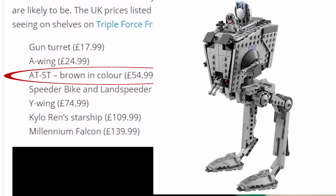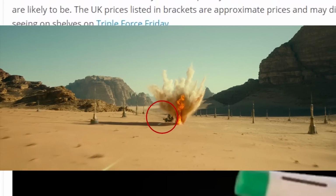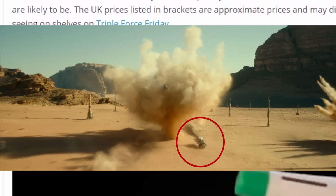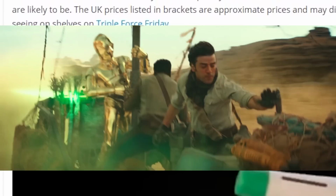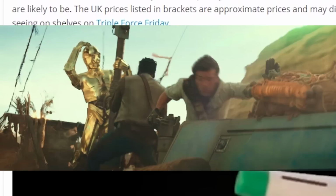But this is a playset, so they'll probably still be fixed legs, though I do have a feeling the set will still be cool. I hope it is. For the same price, there is a speeder bike and land speeder. This might be something that we saw from the trailer, having something to do with maybe those jet troopers, so that'd be cool to get some jetpack troopers as official troopers in a set. That would be awesome. Other than that, I really don't know what else it would be other than those few shots that you might see from the trailer.